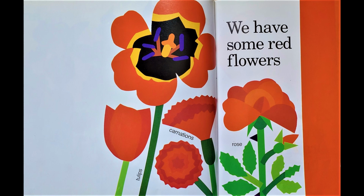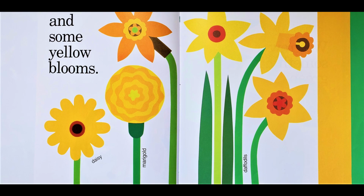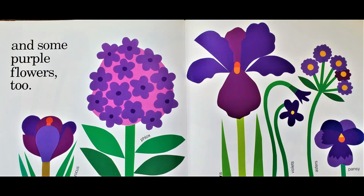What kind of flowers did you see in this book? I saw some tulips and roses, tiger lilies, daisies, daffodils. I saw some ferns, cornflowers, morning glories, and some pretty violets and irises.